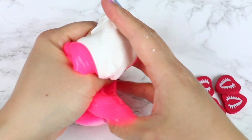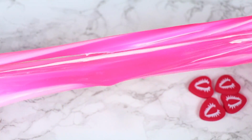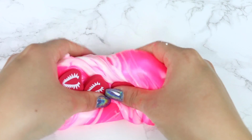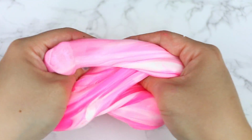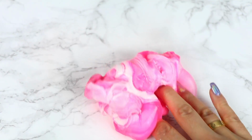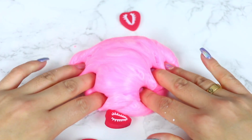I decided to mix the white and pink slimes together, and at first the white butter slime helped make the slime a little less jiggly, but after I kept mixing the slime, it just turned into a thick jiggly texture. It does have a slight fruity scent to it. I can't really tell that it's strawberries, but it smells pretty good. Overall, I love the packaging of this slime, but I wasn't really a big fan of the texture.